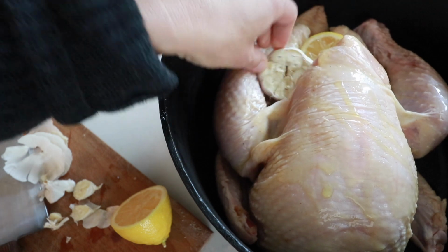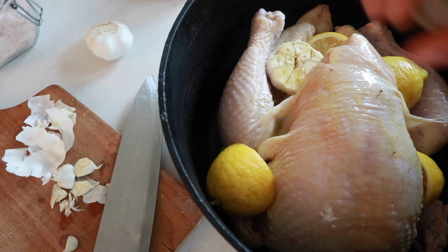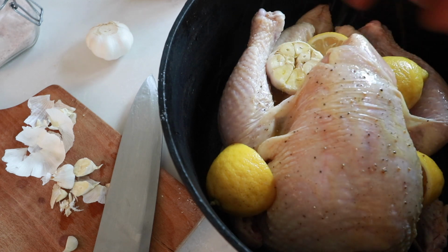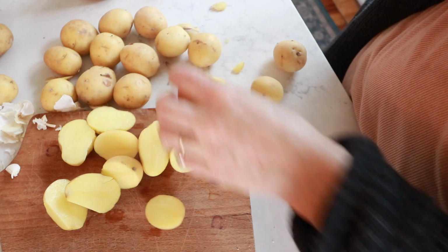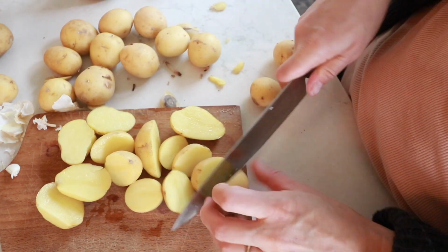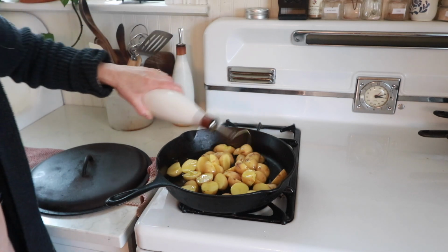For this particular meal, I added a whole bunch of garlic and lemon and lots of salt, and it tasted so delicious. It made a nice crispy skin, and then it had that citrusy flavor. And then for the leftovers, I just took everything once the chicken was cool off the bone, put it down in those juices, and it gave everything that nice lemon garlic flavor for leftovers for another meal.